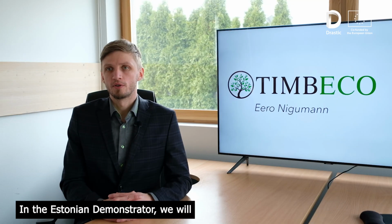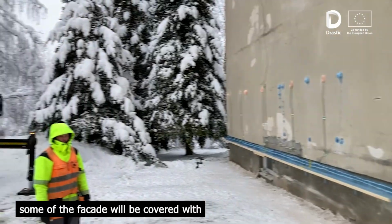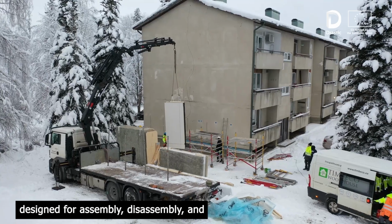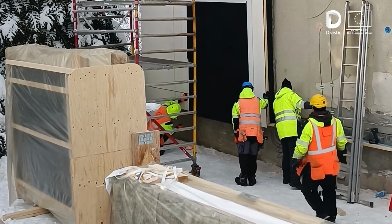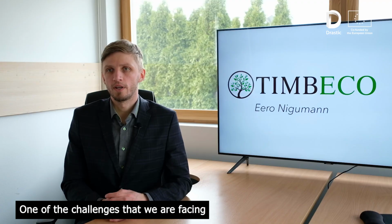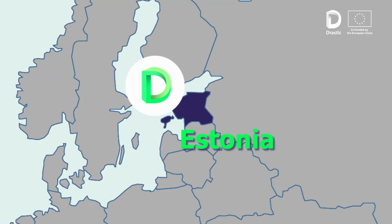In the Estonian Demonstrator, we will realize a deep energy renovation with prefabricated timber frame panels, where some of the facade will be covered with BIPV panels. These prefabricated panels will be designed for assembly, disassembly and reassembly. And within this Drastic Project, we will test the disassembly and reassembly. One of the challenges that we are facing in the Estonian Demonstrator at the moment is how to solve a ground source heat pump with a horizontal system, while in that specific location, the vertical system is not allowed.